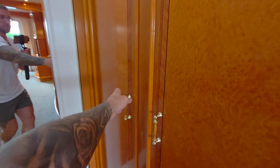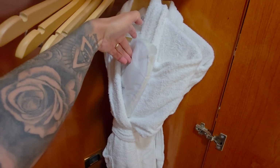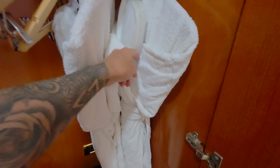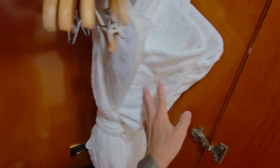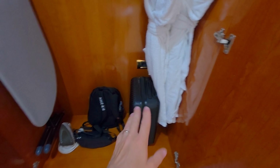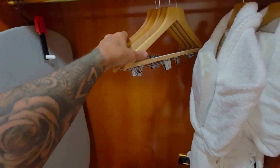What's in this cupboard? We have the ironing board. Good, because I need to iron my t-shirt later. Ooh, we've got his and hers slippers and dressing gowns. Bit disappointing that there's no branding on the dressing gowns or on the slippers. That is my case there already. We have an iron, and we've got some hangers. No posh hangers though, just bog standard hangers.